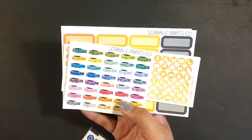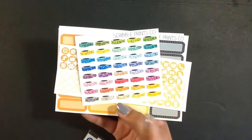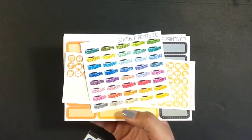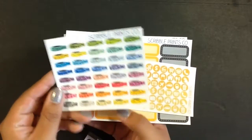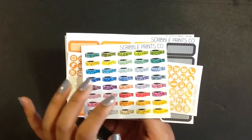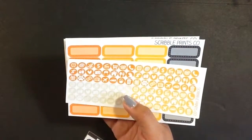Cute. I ordered the glitter washi tapes because I like having washi tapes to mark down planning. I used to use the 1-inch snowflake ones, but I haven't been using those as much because I used up all the ones that I had, so I needed a new one. I got these, and they're really cute. I like the glitter on them.